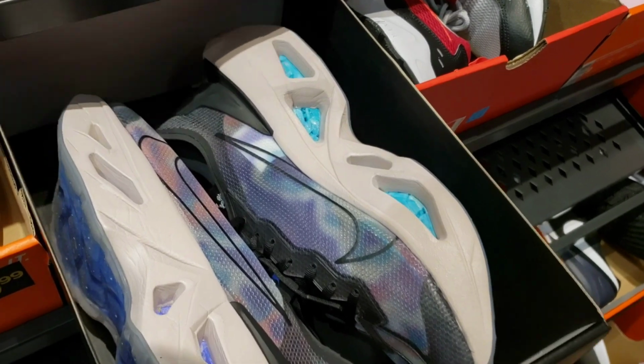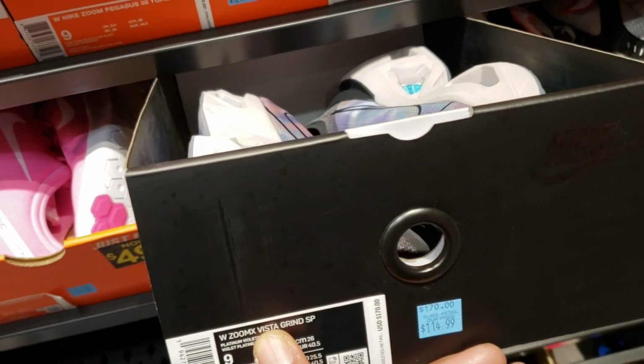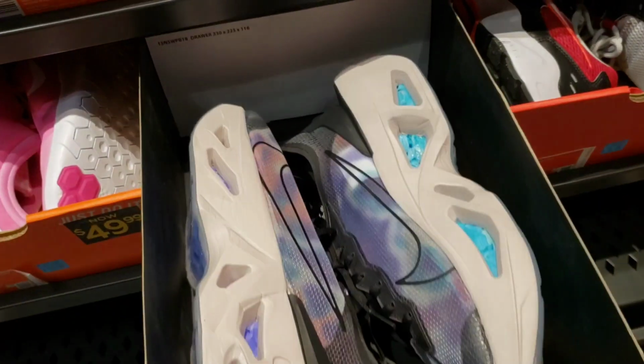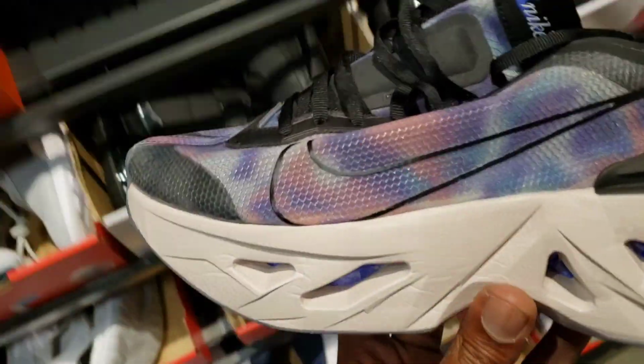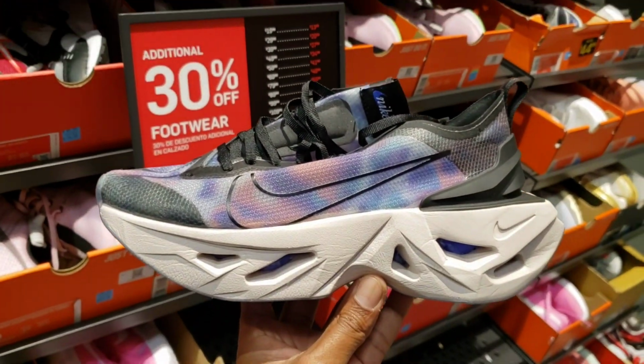These shoes are pretty crazy. I think this colorway is something different. The Zoom X Vista Grip for 114. Never really seen this colorway, man. This colorway is different, bro. Kind of fire, bro. Let me know if you guys like these or not. 30% off on these also.